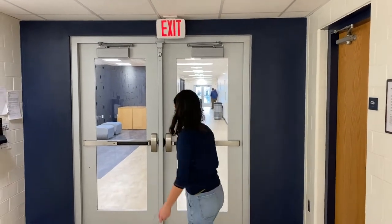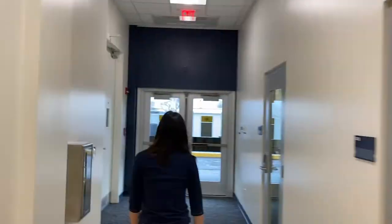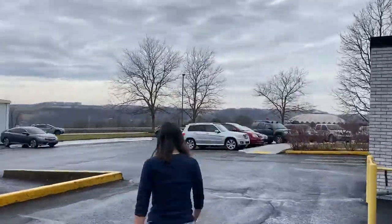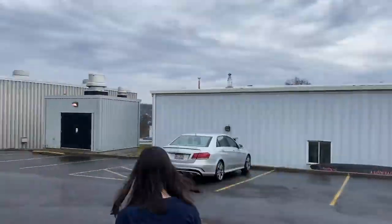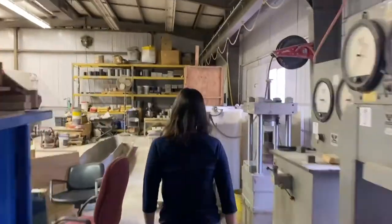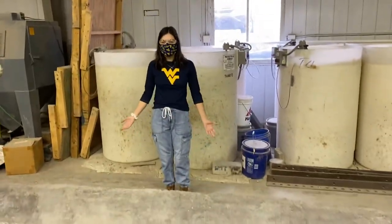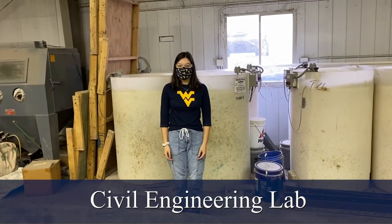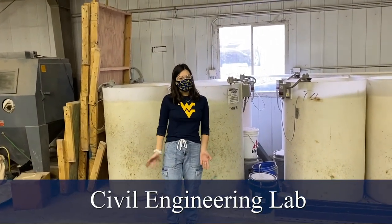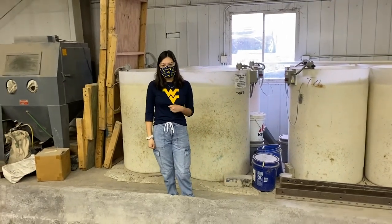This is Maddie. I'm a senior in civil engineering, and I'm going to show you our concrete lab. So this is CEL-100. It is a civil engineering lab, also known as the concrete lab. It is behind the engineering sciences building here on the Evansdale campus.